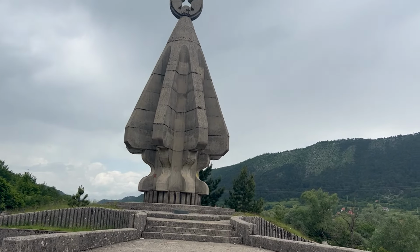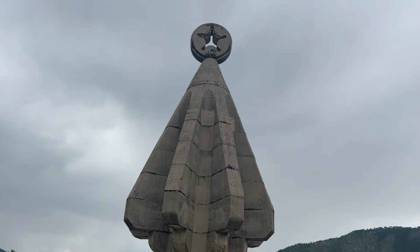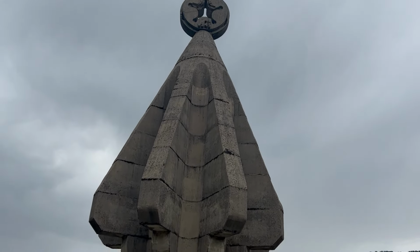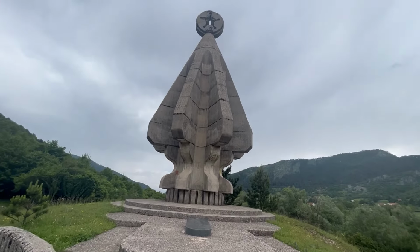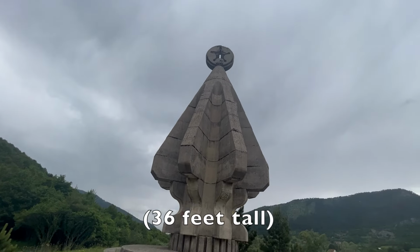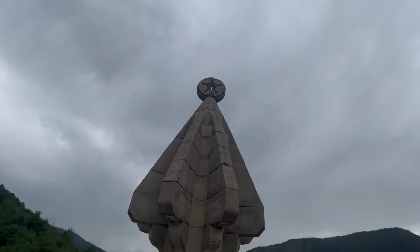And this commemorates the 8 fallen fighters from the Župa Valley. This one is not as big as the one that we saw down in Niksić. This one is 11 meters tall, so just under half the height, but it's still quite imposing, and to be honest, it's bigger than it looks in photos.